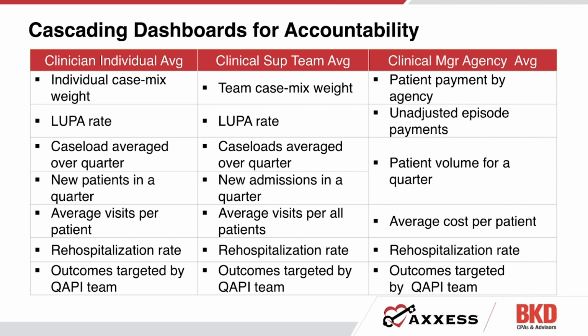How many new patients did they take in a quarter? What was their average visits per patient? What was their rehospitalization rate? And then what are the outcomes that your agency is targeting by your QAPI team based on your CASPER reports and your QAPI process? These are the numbers you want to be watching on an individual clinician basis, but they roll up to either a team or an agency level. So what's your average case mix weight per team, your average LUPA rate, and so on and so forth.